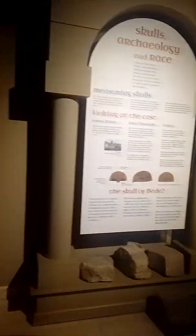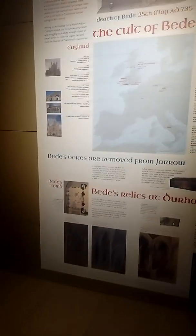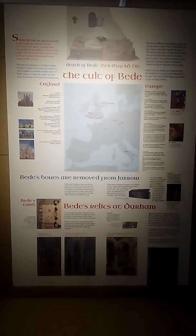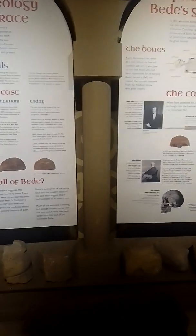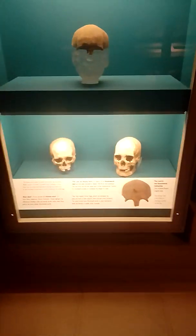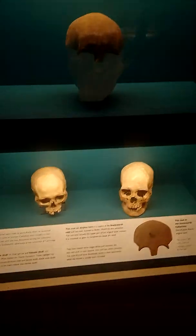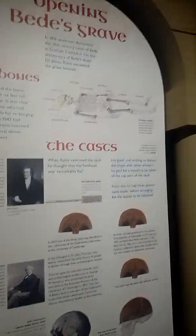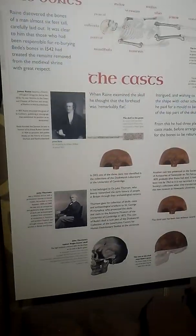He's buried in Durham Cathedral after his death in 732, I don't know if this is right, AD. So 735 AD. His health just got a bit not good. And then these are just showing you that scientists and archaeologists studied his state and his late life.